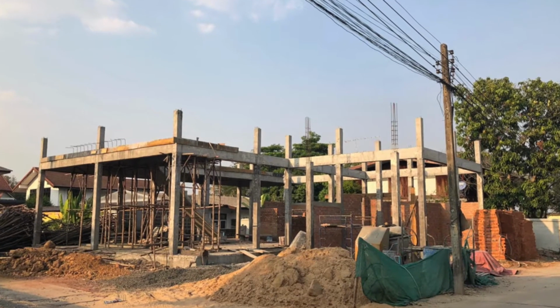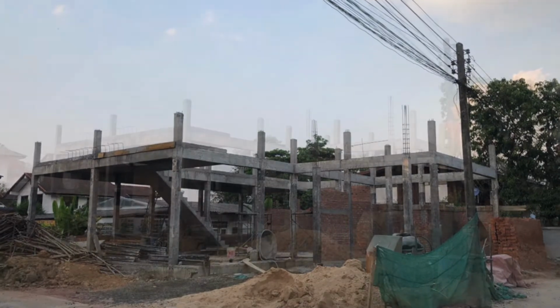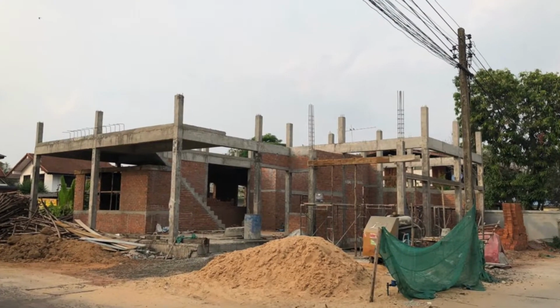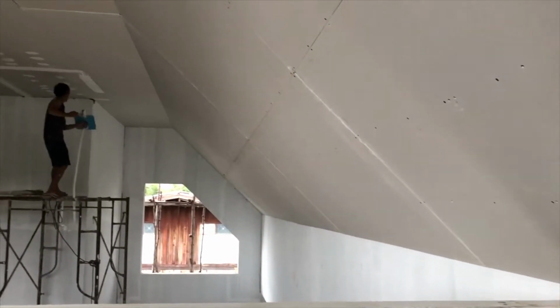I have taken a shot from this corner almost every day that I've been there, and she sort of followed along. So when the house is totally completed, I will get all those and put them together and have a real timeline of that. This is inside.